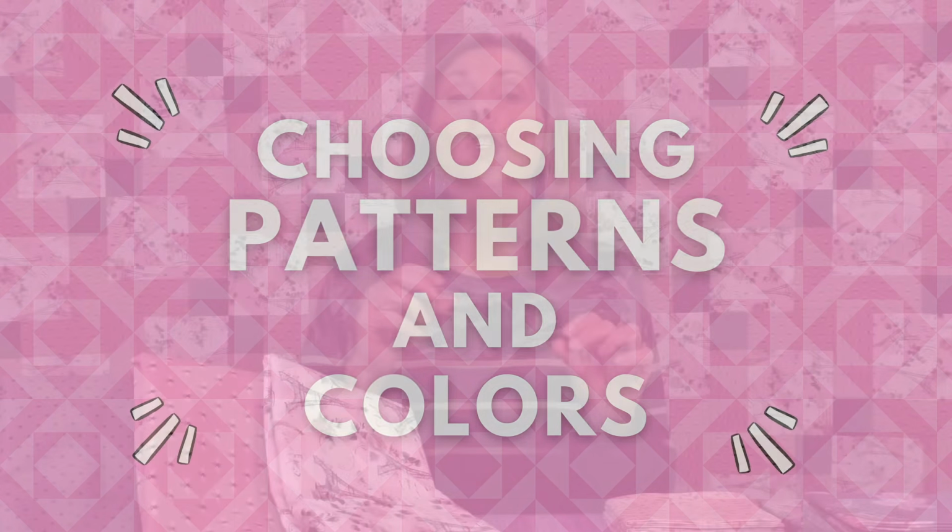The next thing you can do to help you with your fabric selection is use color tools. So what's a color tool?